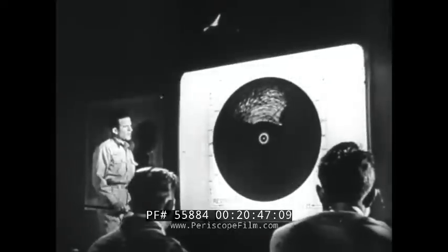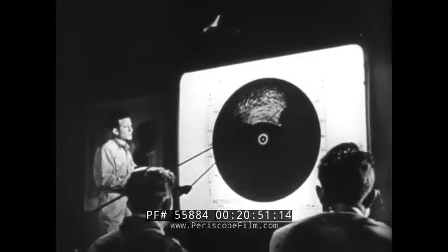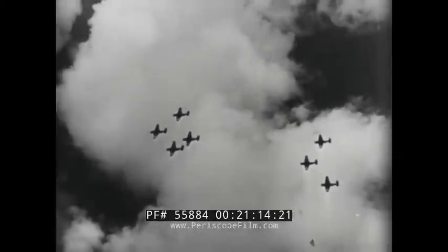Many of these radars were shipped to England, where the Royal Air Force and our own 8th Army Air Force used them to hunt down German bombers at night. They also helped to protect the American and British lines after the landing on the Normandy coast.